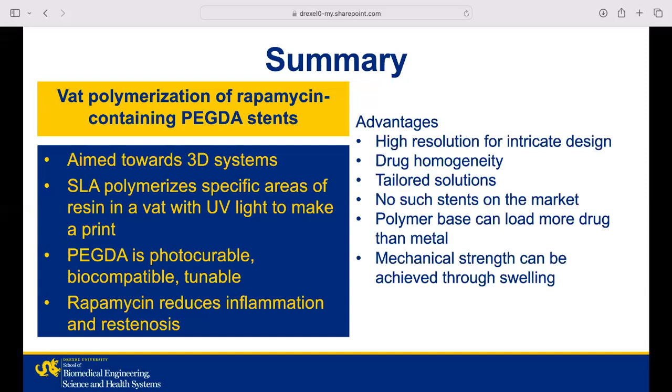So the advantages of this process include high resolution from the SLA process to create an intricate design, as well as a homogeneous drug in the resin. The CAD printing aspect means the stents would be customizable, and stents are currently not made in this fashion in the market. Since this is a polymer-only base as opposed to metal, it can load more drug than those metal-based stents. And then finally, it is able to achieve mechanical strength through polymer swelling.